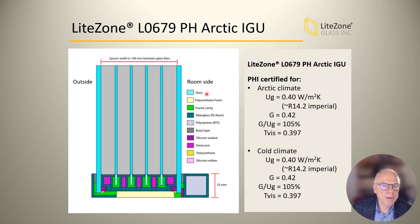Now, what is different about this glass unit is that it uses 3 mil glass instead of suspended films as the inner layers of the glass unit. We can easily do this with our fiberglass spacer, still only having two seals, and the construction stays just the same, but using 3 mil glass instead of the suspended films. And we use the 3 mil glass because we can get access to higher performing low emissivity coatings that provide the high solar heat gain that we need to achieve the passive house performance values that we have.